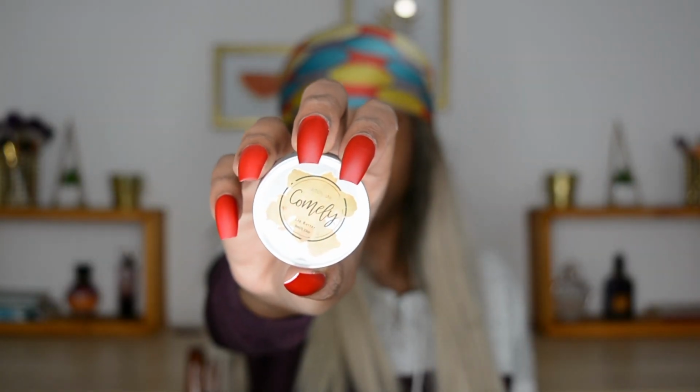And now, last but not least, my lips are very dry. I'm gonna take this Comely Lip Butter. It's a shea butter. It was sent to me. Honestly, having nails is not easy. You just have to find ways to do stuff.